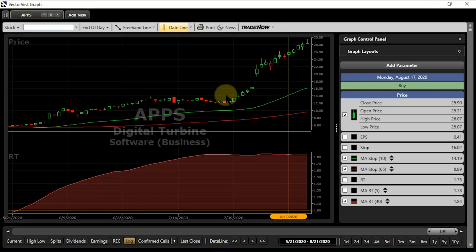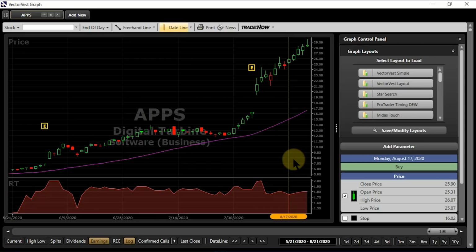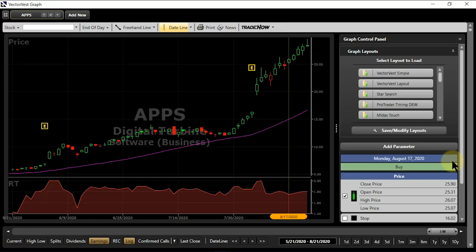Okay, Digital Turbine. Look at that beautiful, beautiful price action there. Guys, they had a blowout earnings, and it's been on our radar. Now we don't need the Midas Touch layout anymore, so I'm just going to go to the VectorVest layout here. The main message here is the explosiveness. We're looking for stocks that can really move over the short term for you, and Digital Turbine certainly does.